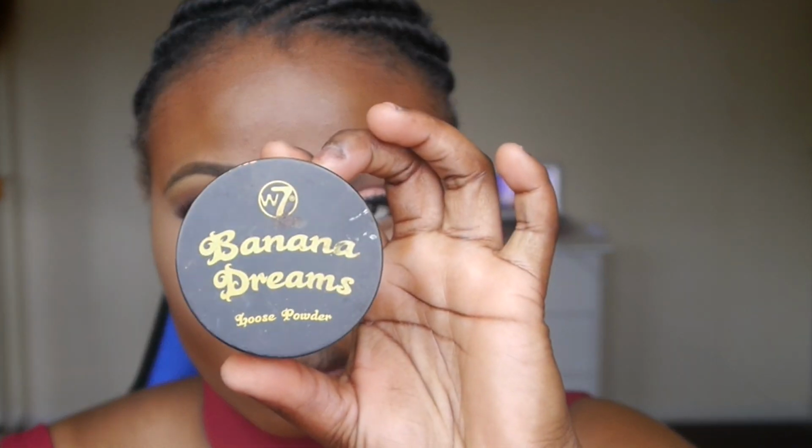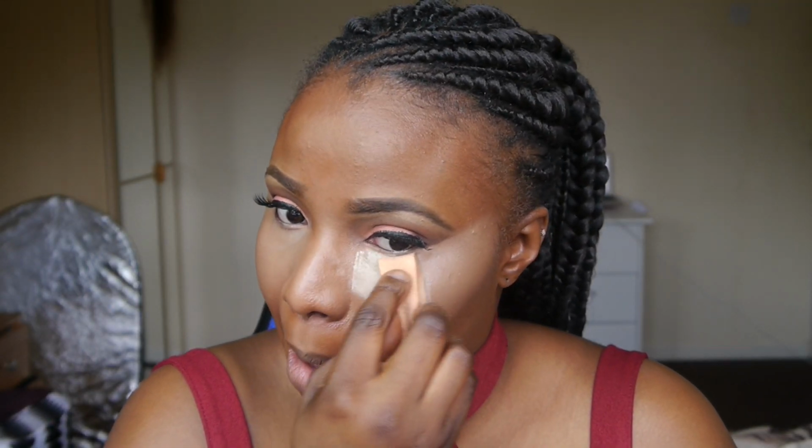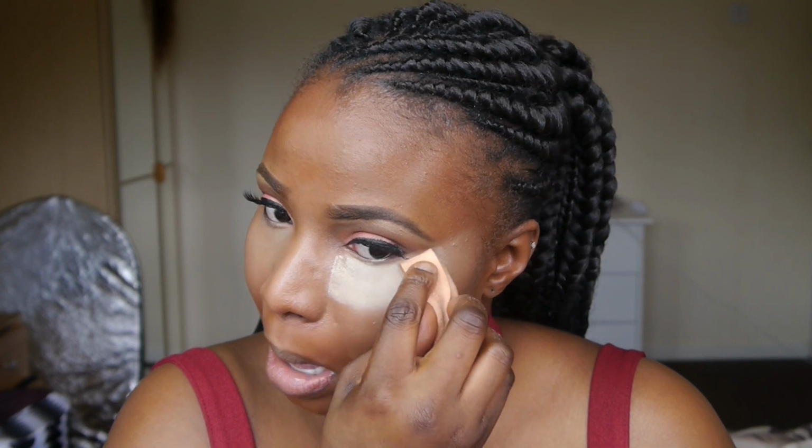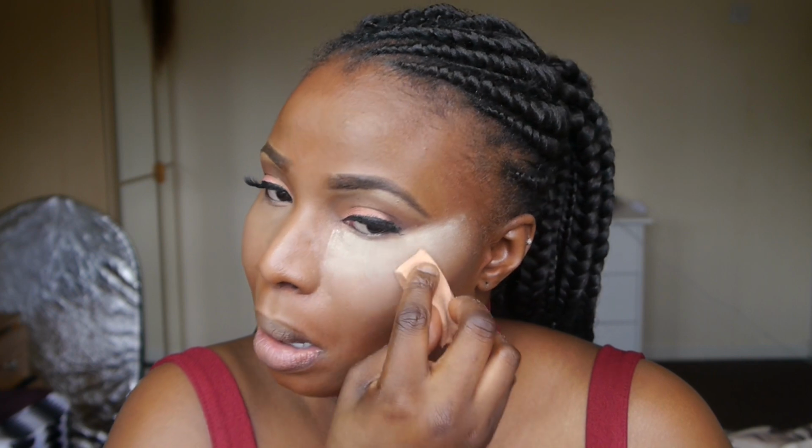The W7 Banana Dream Loose Powder. This is a dupe for the Sacha Buttercup setting powder. I'm just going to go with the wedge sponge, and I'm just going to lightly set those areas using the wedge sponge. Same way as I blended it out is the same way I'm just going to apply the setting powder underneath my eyes where I highlighted basically.